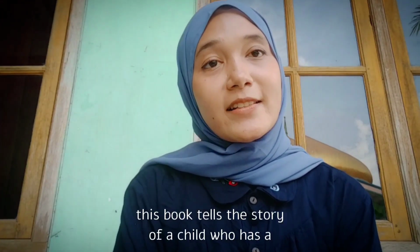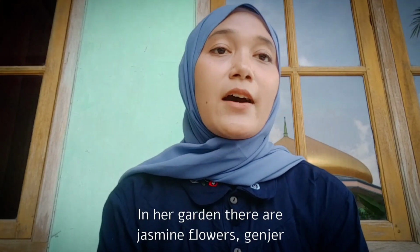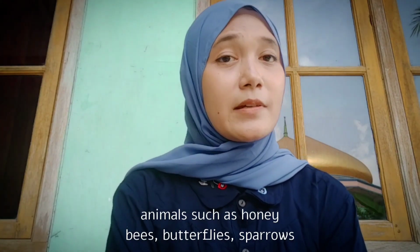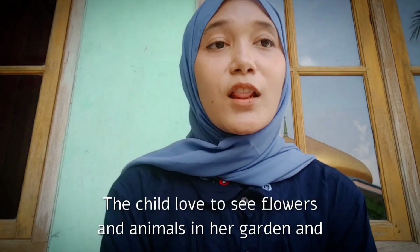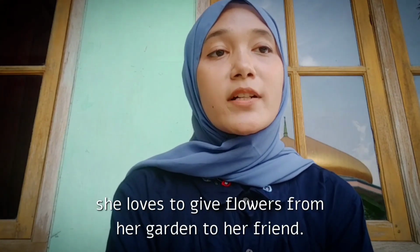This book tells the story of a child who has a beautiful garden in her house. In her garden, there are jasmine flowers, jengger ayam flowers, and daun merah kastuba flowers. The beautiful flowers in her garden attract animals such as honeybees, butterflies, sparrows, and even big wasps. The child loves to see flowers and animals in her garden, and she loves to give flowers from her garden to her friends.